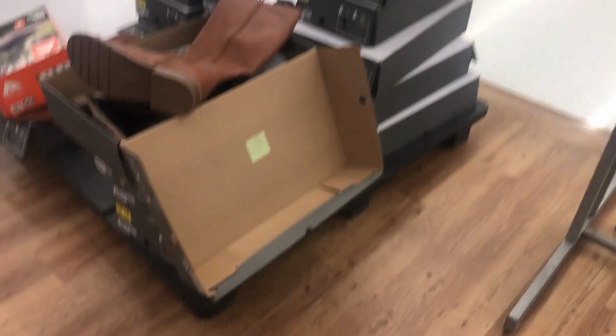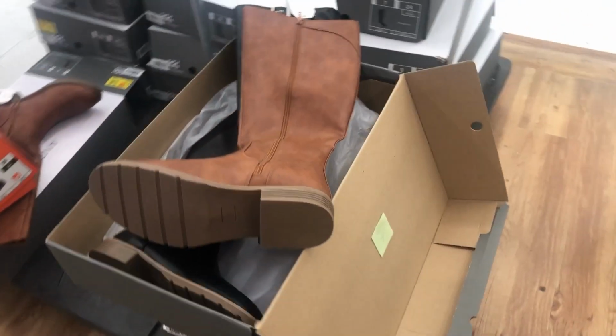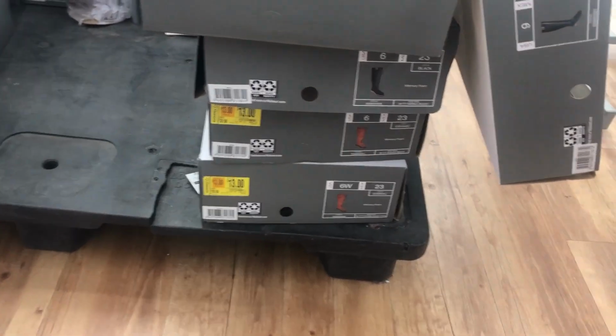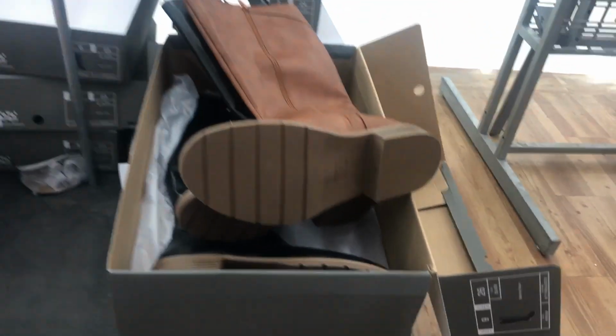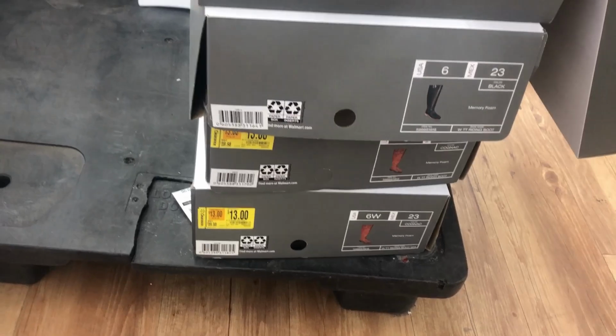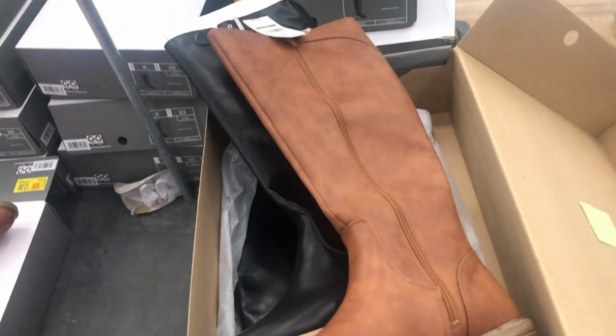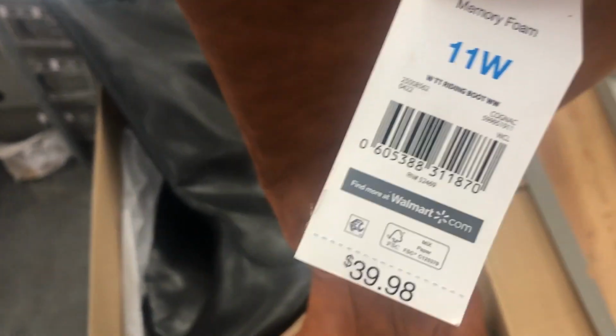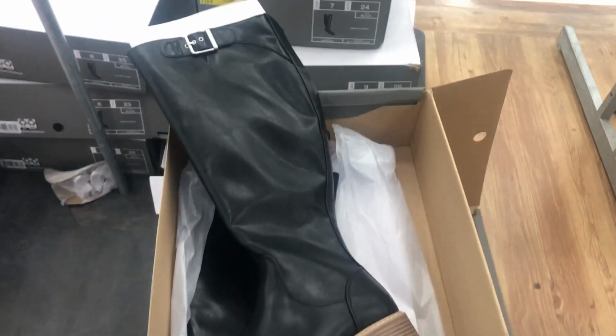And then over here, they have these shoes. They have some boots that are marked down. It says that they're $13. So they got the, what brand is this? Time and True. So they got the brown pair. And then the black pair as well.